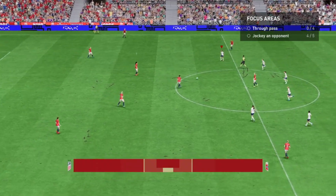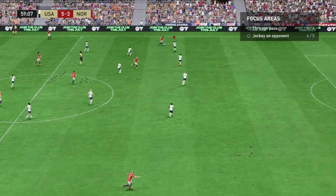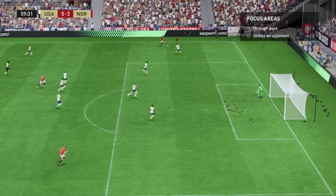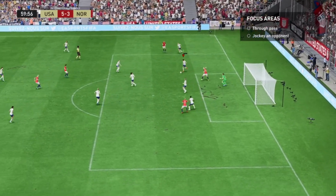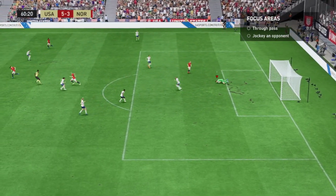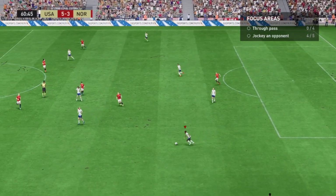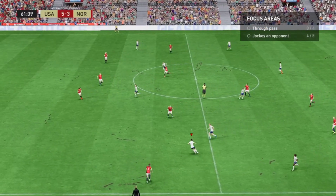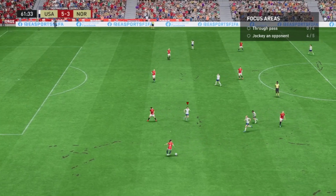Not a scoreline we see all that often. 5-3. Trying to really get at the opposition here. A cross there that was decidedly ordinary. I just missed that little bit of attacking spark. Goalkeeper's ball. Thirty minutes left for play. Alex Morgan. Nicely timed tackle.